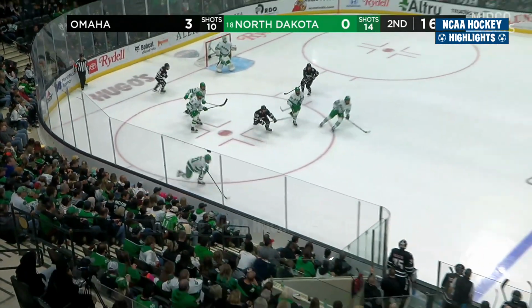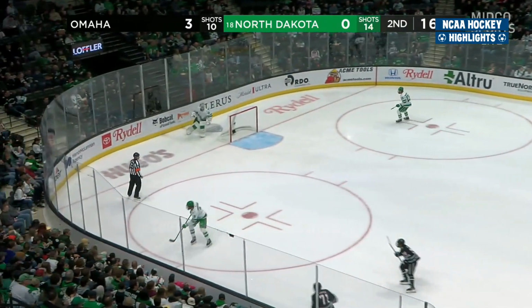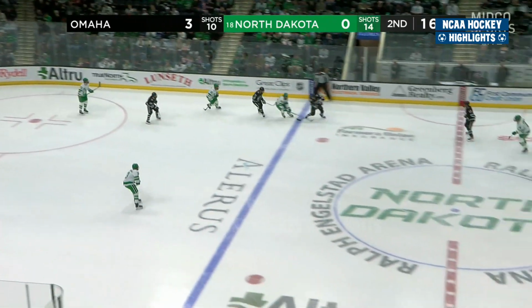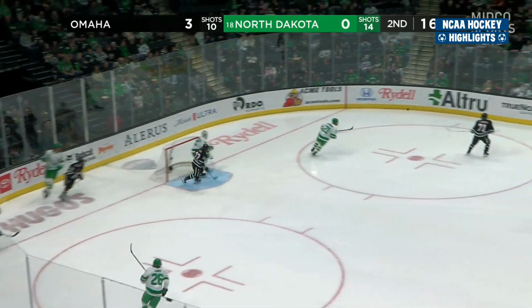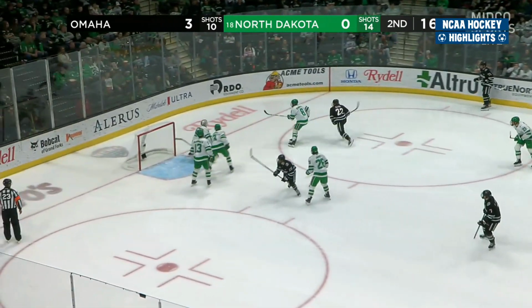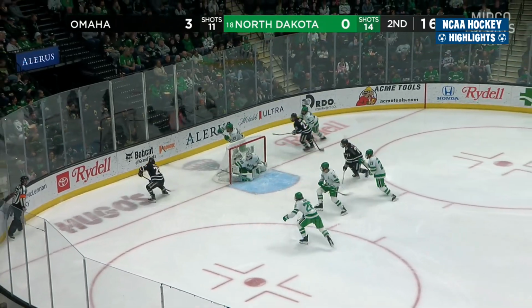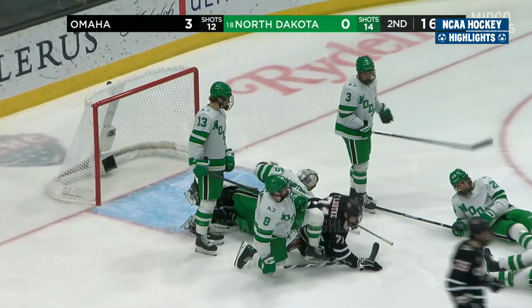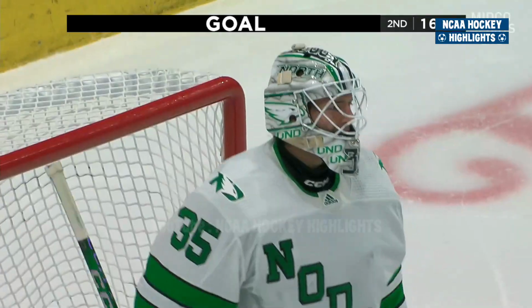We know Western Michigan is going to play St. Cloud State in the 1-8. We know Arizona State will play Minnesota Duluth in the 2-7. TBD on everything else. If this scoreline, by the way, does hold, it does not matter what happens at Ed Robeson Arena. Omaha would be the 3. Associate Commissioner Michael Weissman just confirming that. Again, the Mavs would have 44 points. They would win the tiebreaker over DU in this scenario. And that would mean North Dakota would be going to the Rockies.